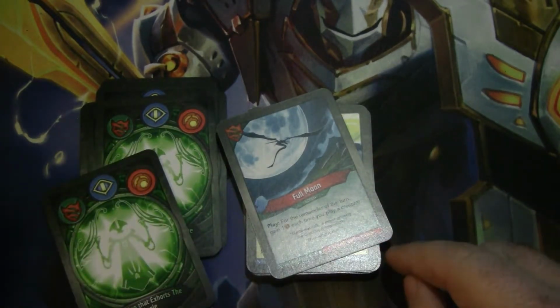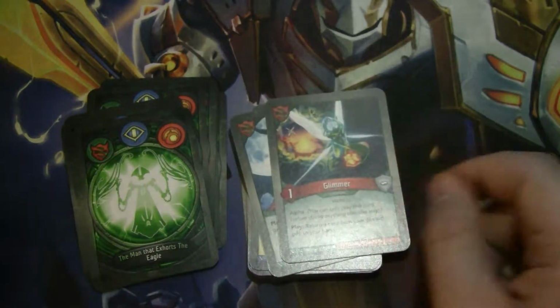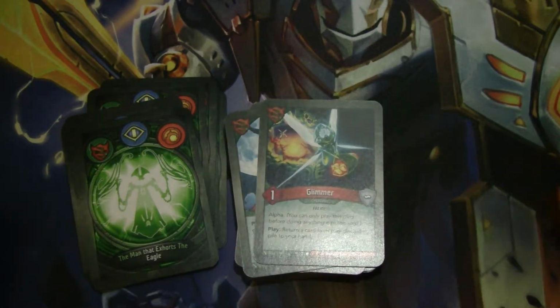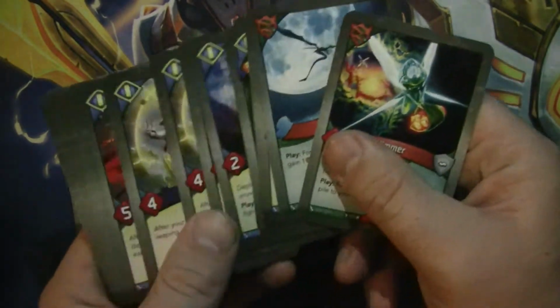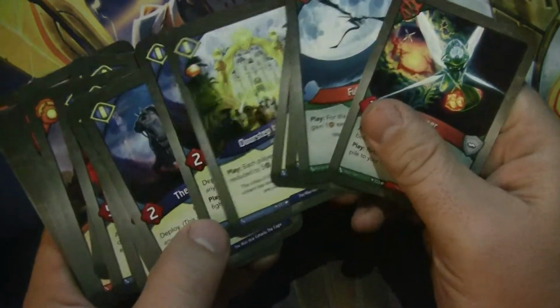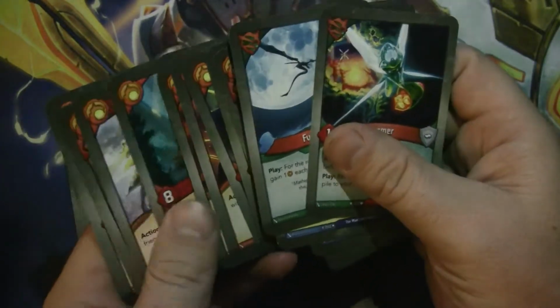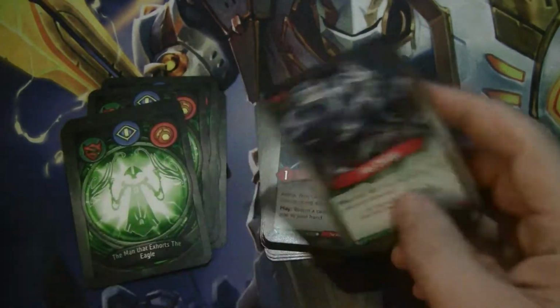You play it for the remainder of the turn, gain an amber each time you play a creature. We have Glimmer. It has Alpha. It's a 1 power fairy, and when you play it, you return a card from your discard pile to your hand. Just think, that could be the Might Makes Right. That could be the Doorstep to Heaven. That could be a Grey Rider. It could be the Full Moon. All sorts of things. There's lots of good options for that so far, and more to come.